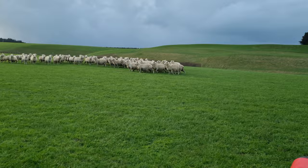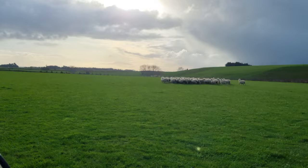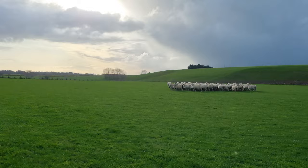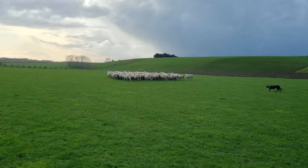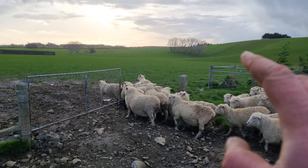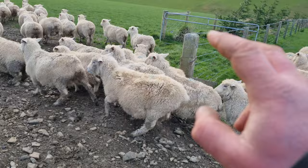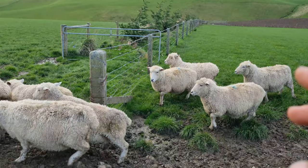Counting this lot through the gate to see what's there. Oh, they behave so much better with the dog behind them. Very windy here today. Lemmy there. Be good for the freezer next year. About 85 there. That'll do.